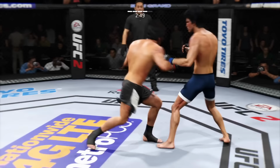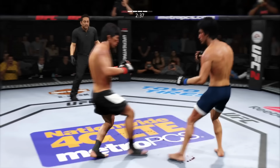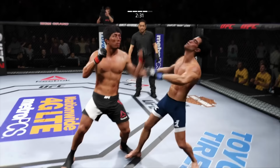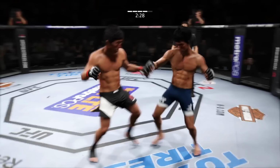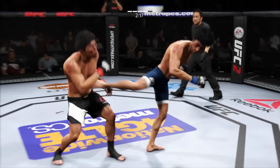Solid kick to the body by Lee. Great exchanges. Blood dripping. Battle continues. Swing and a miss in the counter, Joe. He sees that coming and parries it away. Left kick to the body. Look at that, right to the temple. Good sprawl. Good sprawl here. Head kick. Nicely done.